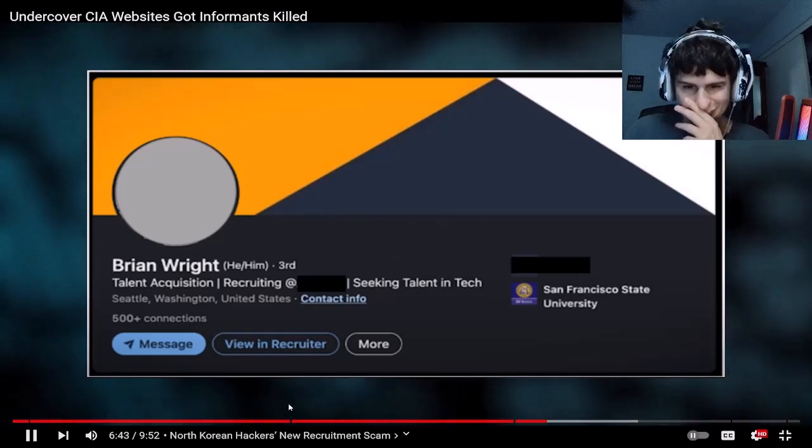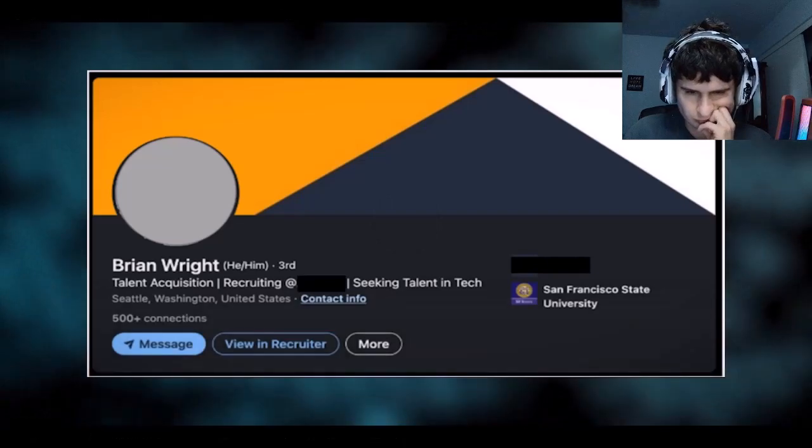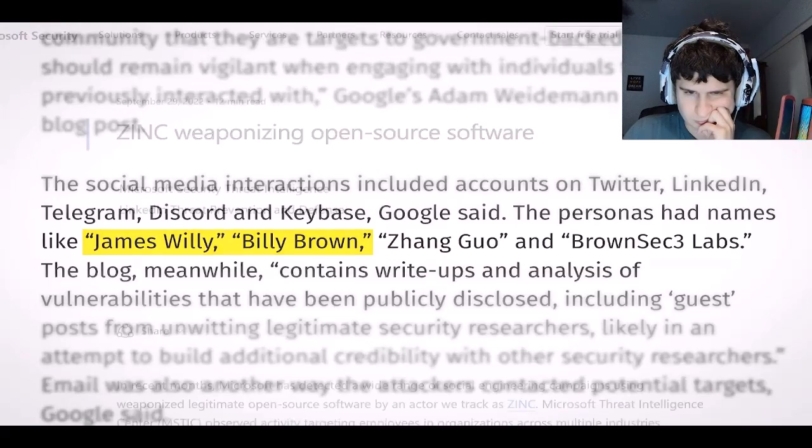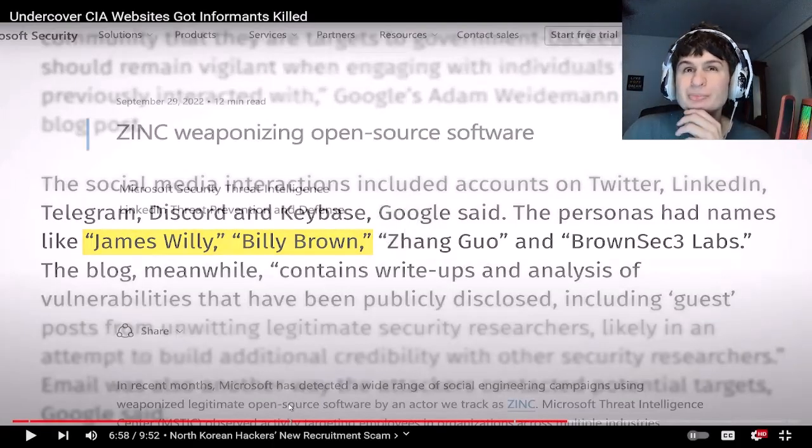Fine, right. Which is an upgrade from the names Lazarus hackers have previously used, which have included James Willie and Billy Brown. There was legitimately a time when you could seemingly spot a North Korean hacker based on whether it looked like an 8-year-old had come up with their name. Hey, Billy Brown ain't that bad, but it's not the typical name nowadays, right, guys?